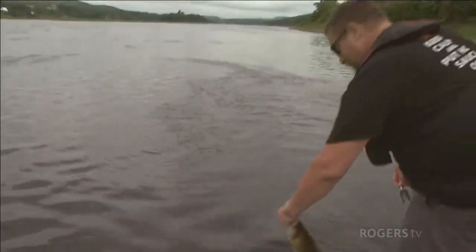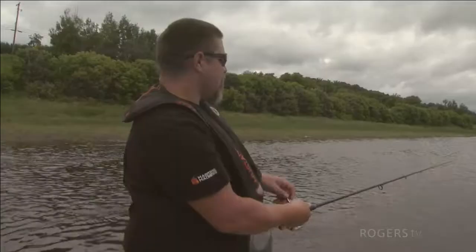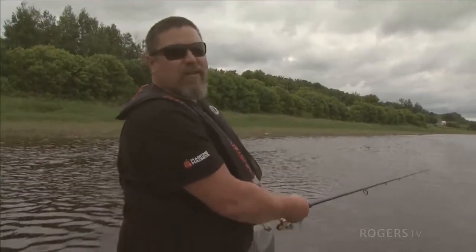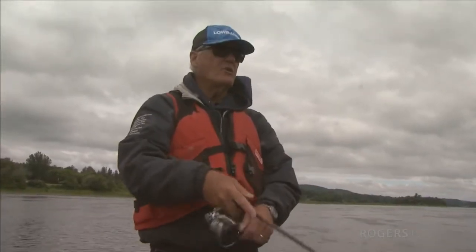First day with the spinner bait. Kind of neat, kind of exciting. Never knew how to tie one on, but now I've learned. Oh yeah, the blades, they throw a lot of flash off.